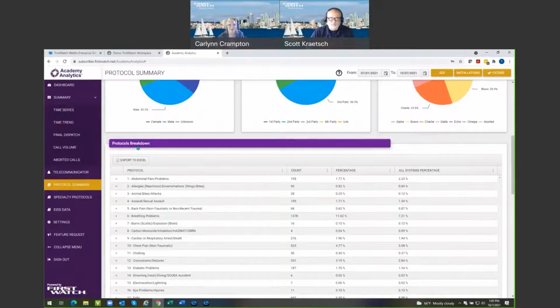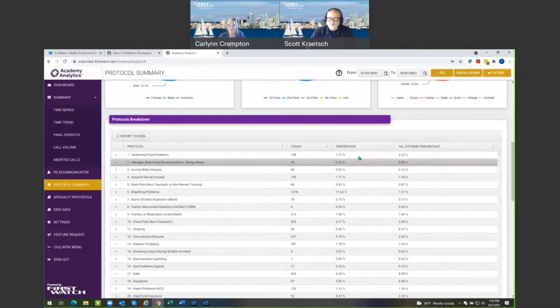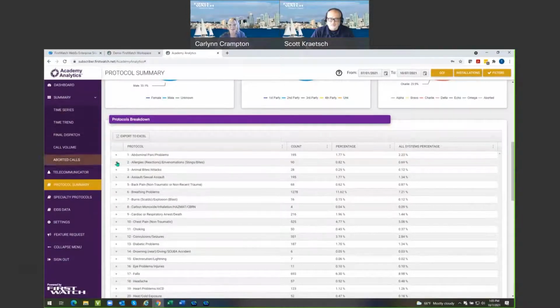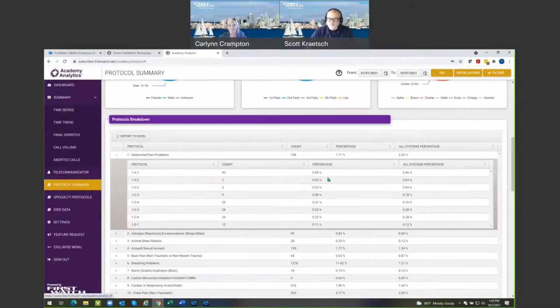Here we have a matrix called our protocols breakdown. You have the ability to export this matrix to Excel in its native format. Let's take a look at what each of these means. So with protocol, it's listing each of the individual protocols, the count or the number of times the agency has used that protocol within this date range, the percentage of calls that make up that protocol, as well as all system percentage, which is showing all systems using Academy Analytics. So if I click on this arrow, it will also show me the subdeterminant levels within that protocol with the breakdowns as previously noted.